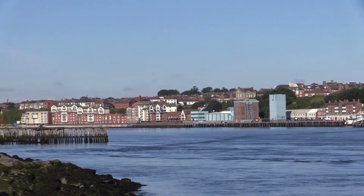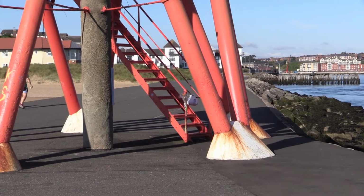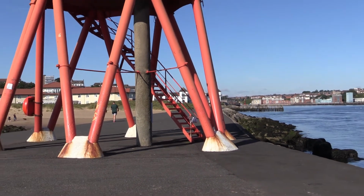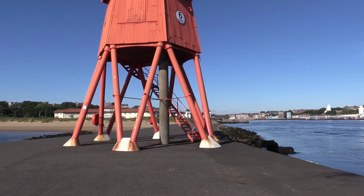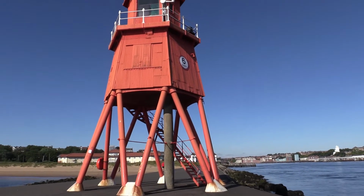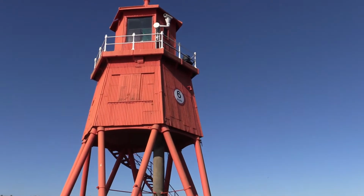Panning round, we can see Herd Groyne and the substantial legs with the concrete bases for Herd Groyne Light. I was filming from the very end of the groyne. Herd Groyne Light marks the beginning of the 6-knot speed limit for the river.